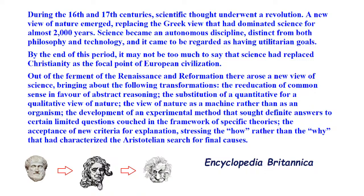And here we have a site, says Encyclopedia Britannica, says, during the 16th and 17th century, scientific thought underwent a revolution. A new view of nature emerged, replacing the Greek view that had dominated science for almost 2,000 years. Okay? Yeah, so what they're talking about really is the Greeks, okay? And this lasted for all this time, 2,000 years at least, you would say. And what happened? So this lasted 2,000 years. Why? Because everybody just followed the Greeks. Whatever the Greeks thought was right, meaning Aristotle, people just memorized that and just repeated it.